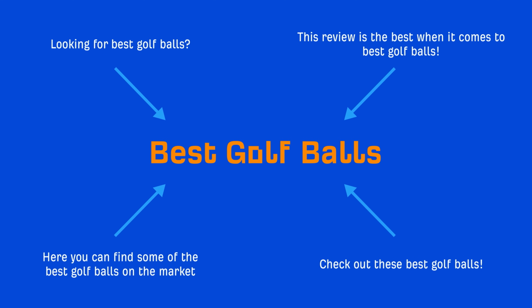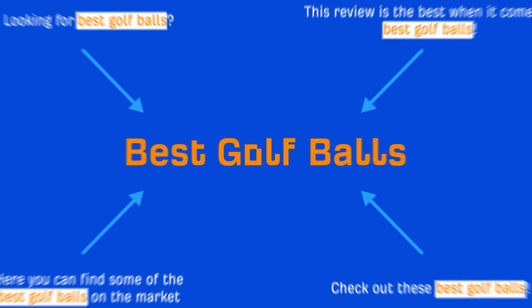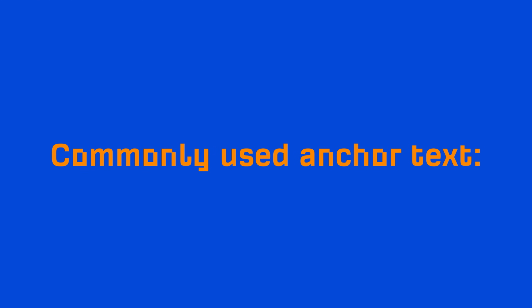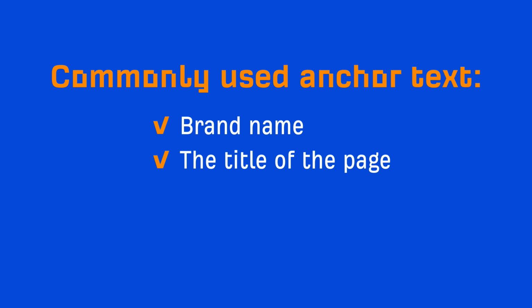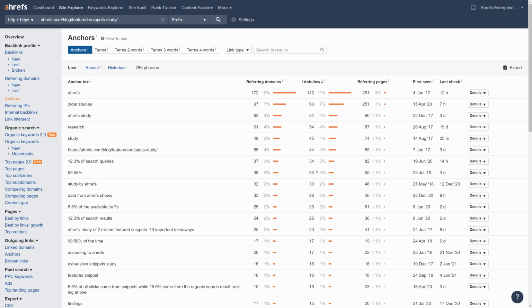For example, if you had a post on the best golf balls and had 100 links pointing to it where the anchor text were all "best golf balls," then it would look and be quite unnatural. People often use anchors such as the company's brand name, the title of the page, the URL, or phrases like "click here." And here's some proof.